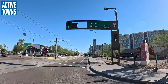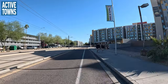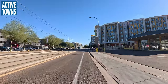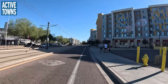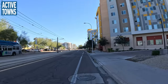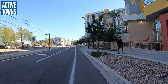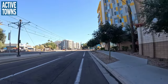Okay, off we go. And again, you can see pretty heavy pedestrian activity, university students getting to and from the campus. You might notice that I'm sitting up a little higher. Certainly you noticed. I had to raise my saddle up a little bit. Had it just a tad too low.